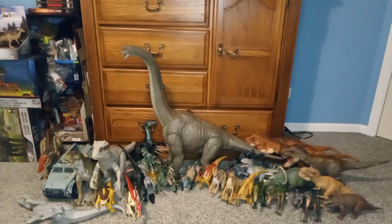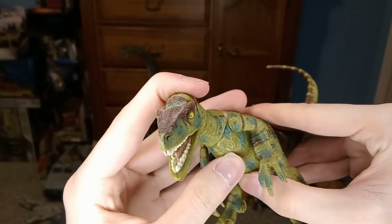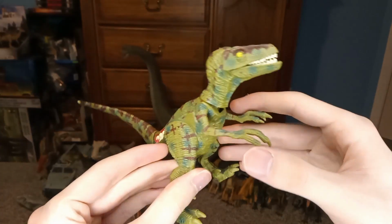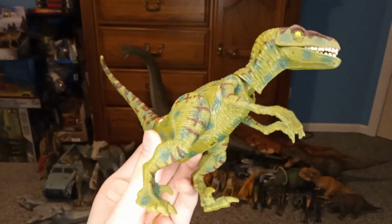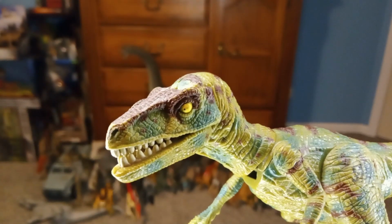Here's an interesting one. This is the Jurassic Park 3 female raptor repaint, which has an action feature. Very aggressive stance, very gnarly raptor. I like the jungle patterns though. Don't like that big gash that's just open, and I think the eye paint's kind of wearing out.